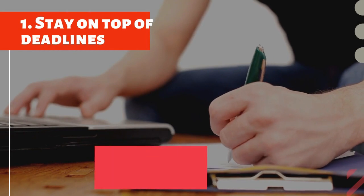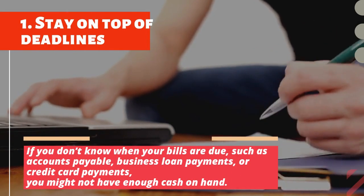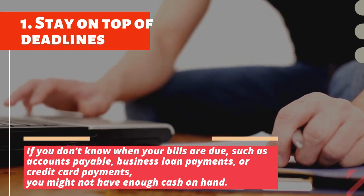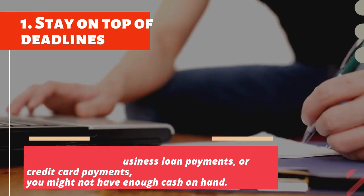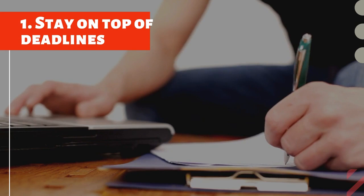If you don't know when your bills are due, such as accounts payable, business loan payments, or credit card payments, you might not have enough cash on hand. Not to mention, failing to know when bills are due can set you back with late fees or added interest, lower your business credit, and sour lender and vendor relationships.